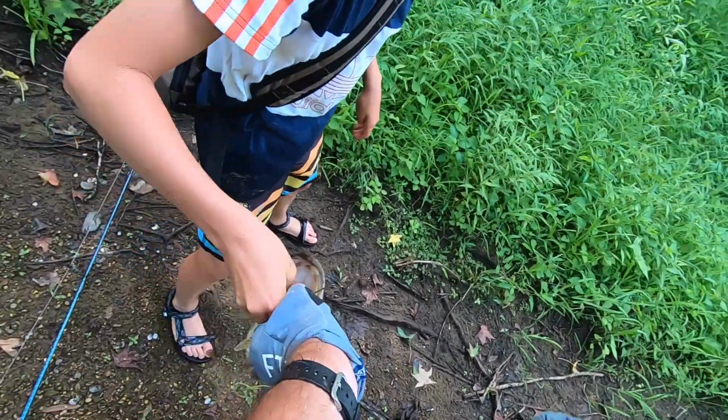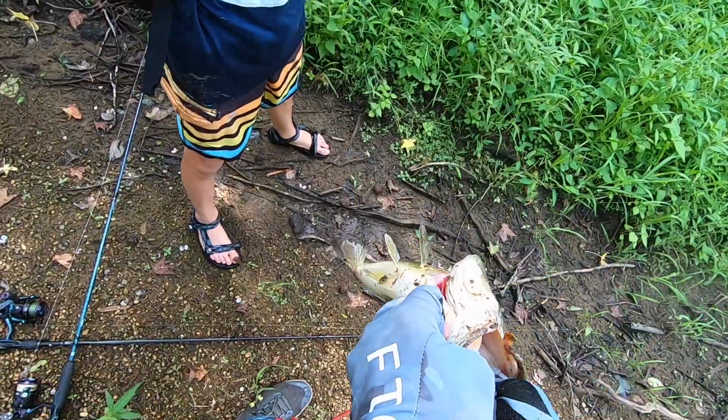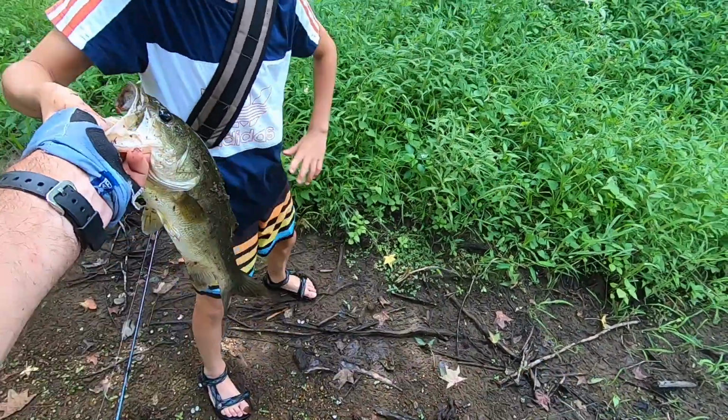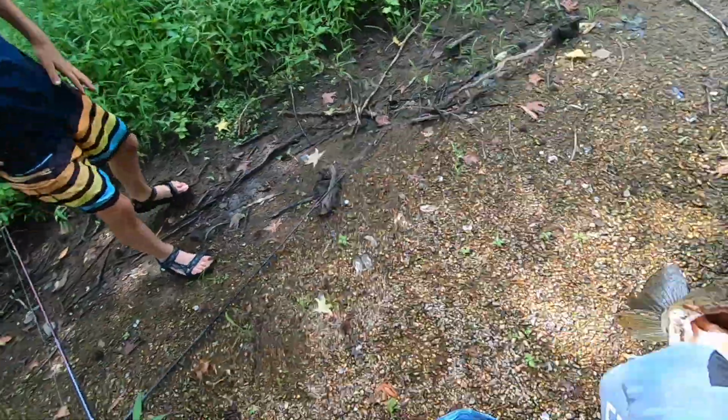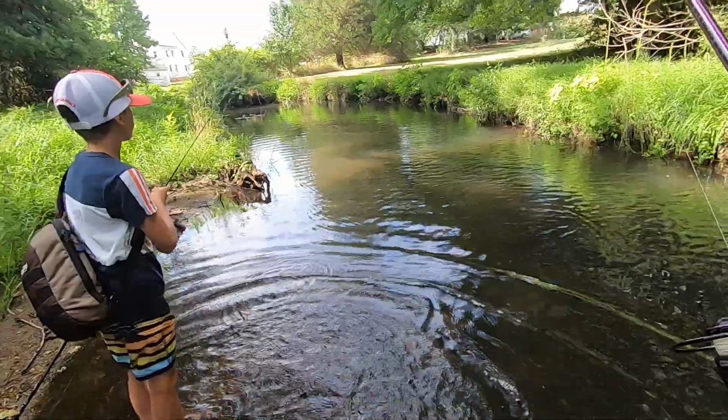Need help? Okay. Look at that thing. Oh, that's another catch and release fish. That's a good sign. That means people are letting them go. There you go. Let's get a picture of that. Okay, let me clean it. We'll get a picture of that one. Redeemed. You helped us redeem ourselves.